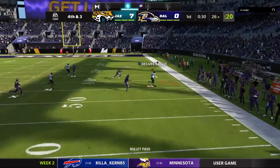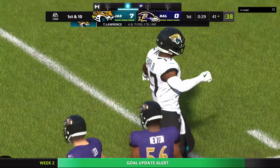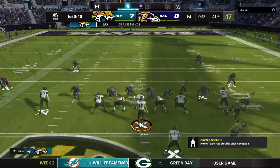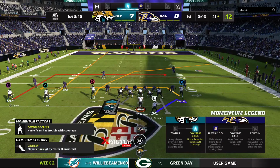And he'll let this one go deep for Chark. And this is caught right along the sideline. What a job of keeping the toes in bounds there. A big connection on that one. 33 yards. So the big play gets him across midfield now for 1st and 10.